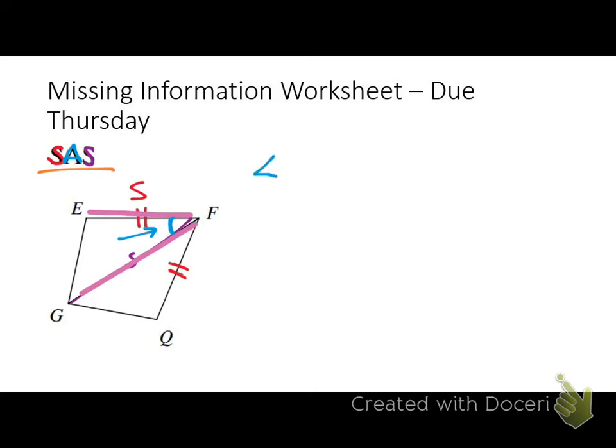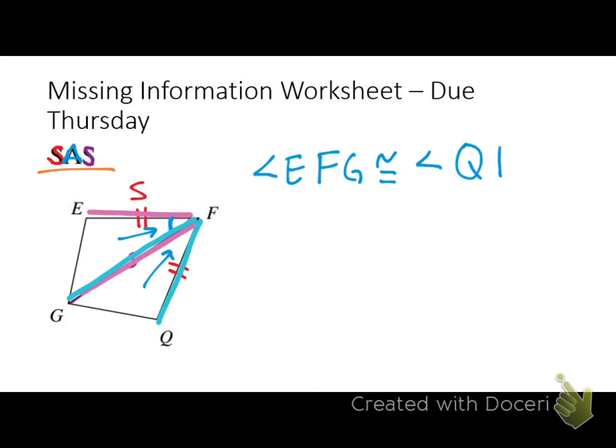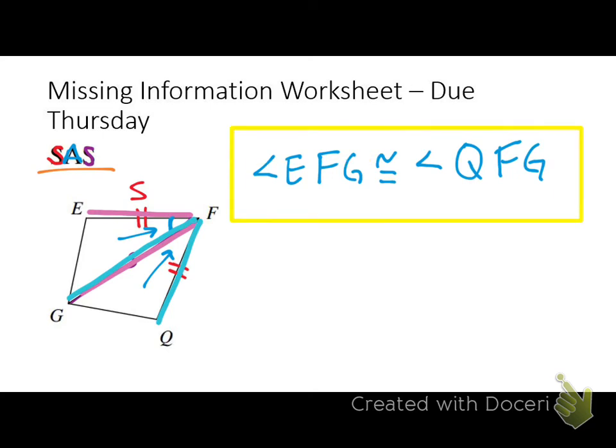So we're going to name that angle. We can't name it angle F because there's 2 angles at F. So we could say EFG, because remember F has to be in the center, it is the vertex. And it needs to be congruent. In our other triangle, we have FQ is congruent to FG, so the angle also needs to be there at F. Angle GF, no. So I stopped because it's not going to be G first. I said E first, and E corresponds with Q. So it'd be QFG.